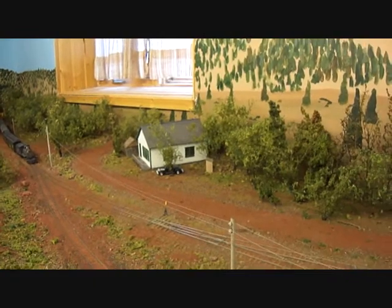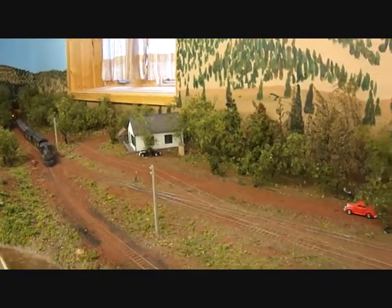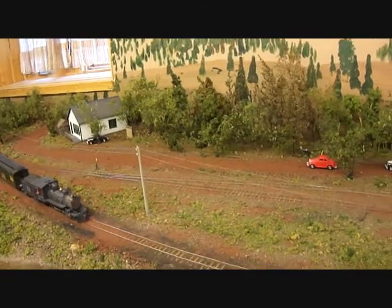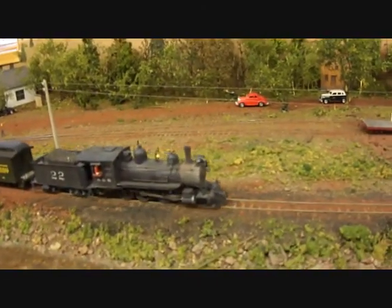First train of the day is a passenger train. Basically this is a through train that's coming into Placerville. It'll be stopping at the station, pick up some passengers. And number 22 is in the lead.